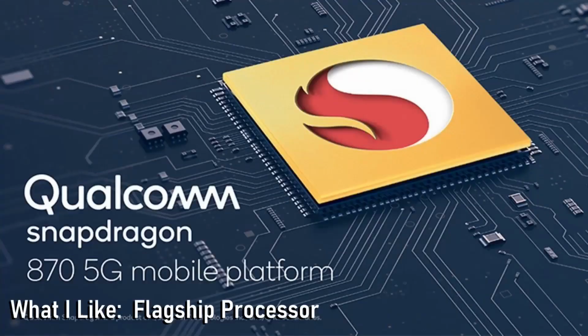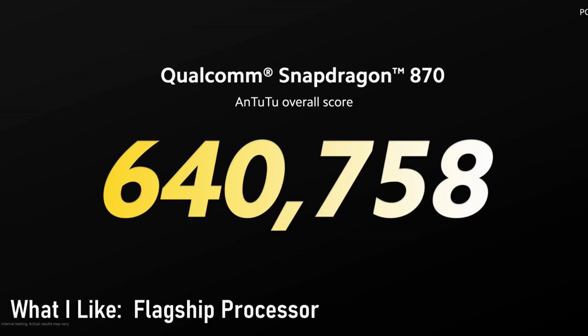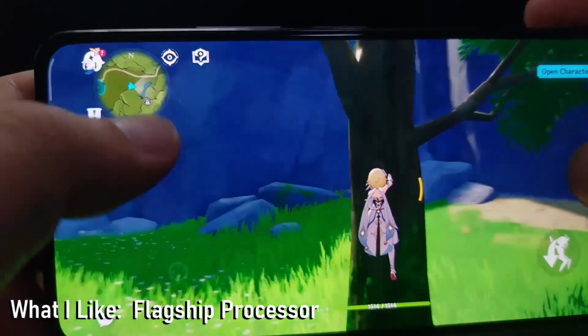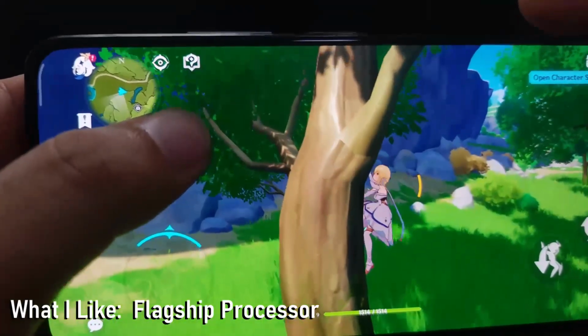Now let's talk about performance. Another great thing about the POCO F3 is its Snapdragon 870 chipset, one of the fastest chipsets on the market today. Handling easily your daily tasks, the Snapdragon 870 is also a great gaming phone. Heavy games such as Genshin Impact can be played on maximum settings with no lag or stutter.